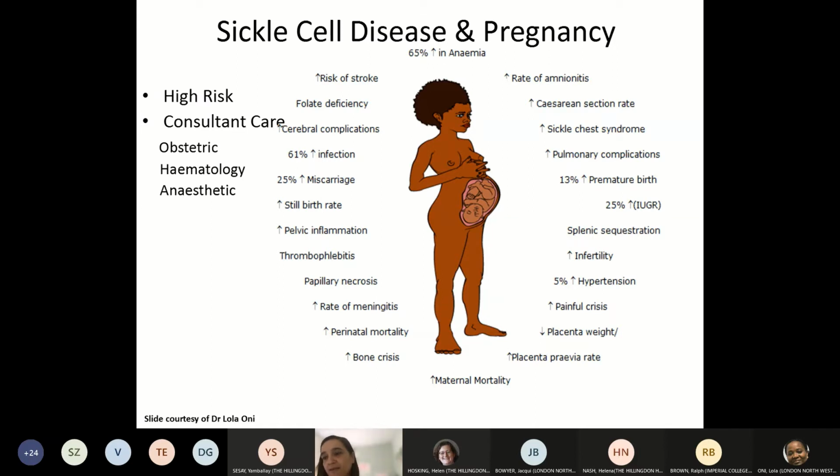Unfortunately, some women will go on to have sickle cell crisis and their management will include reviewing their pain medication. They might need opioids such as dihydrocodeine or morphine, fluid therapy, oxygen therapy, and treatment for any underlying infection, heparin and blood transfusion, and even exchange transfusion during pregnancy.